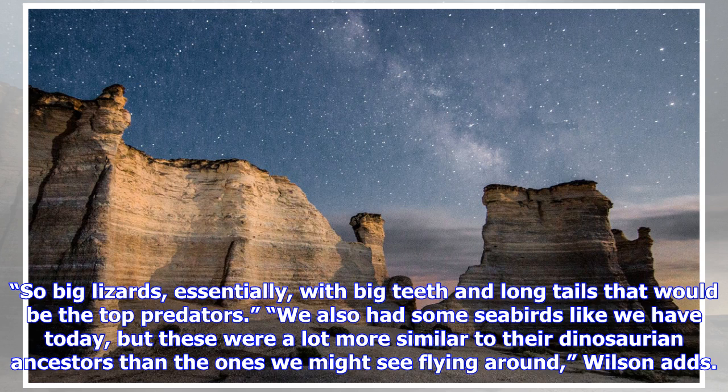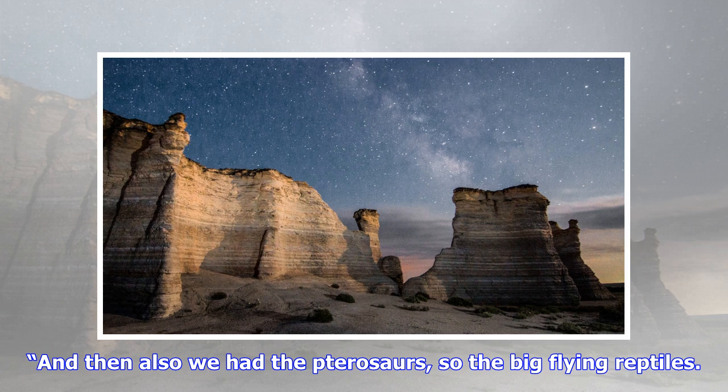We also had some sea birds like we have today, but these were a lot more similar to their dinosaurian ancestors than the ones we might see flying around, Wilson adds. And then also we had the pterosaurs, so the big flying reptiles. They're not birds, they're not dinosaurs, but they were filling a lot of those aerial niches in the ecosystems.